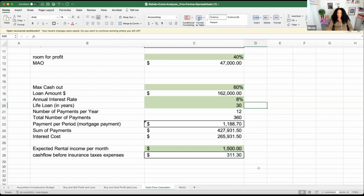It's always good to know what a comfortable cash flow is on most deals. I like to at least be pocketing $300 a month.